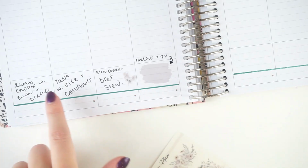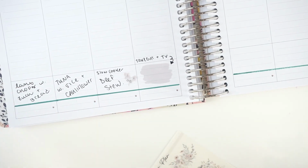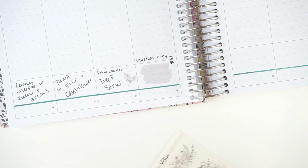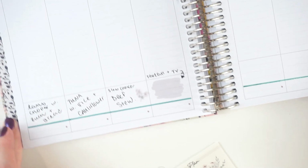And I put my dinners in the rest of that section. I've got planned through Wednesday. I usually plan on Sundays. I plan Sunday through Wednesday, and then Thursdays we have takeout, and then we just leave it pretty flexible on Friday and Saturday. So that is what is going on right there.